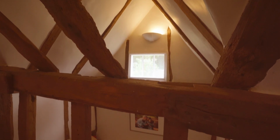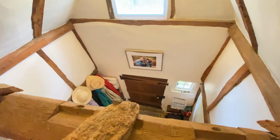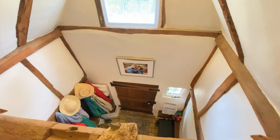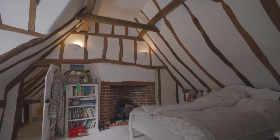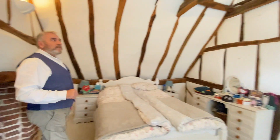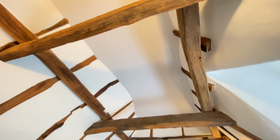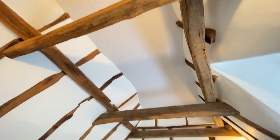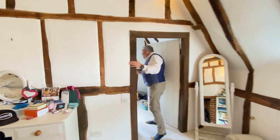And when you come in the front door, Paul, you can now see this vaulted ceiling, a little window there, and see down into the hallway. Come into the main bedroom. Look at all the beams. It's just such a lovely, lovely room. And then this is the dressing room. Still a dressing room. We won't go in there.